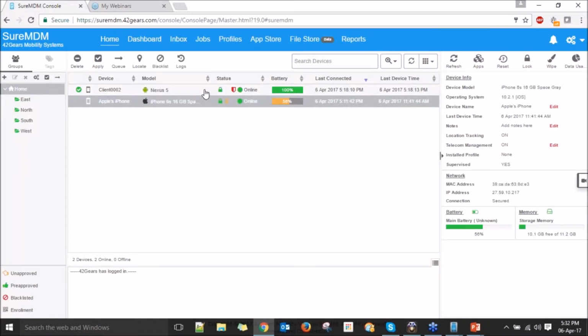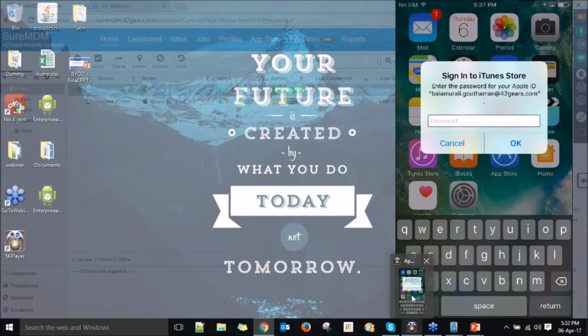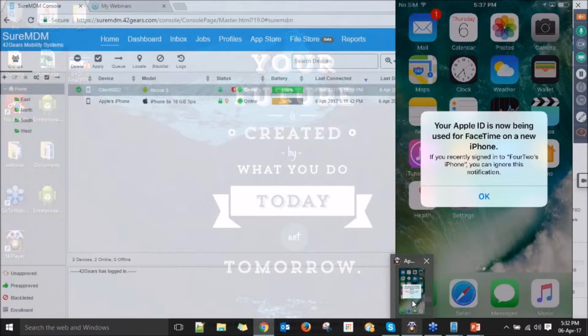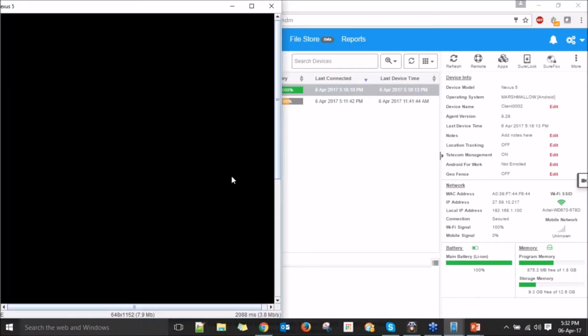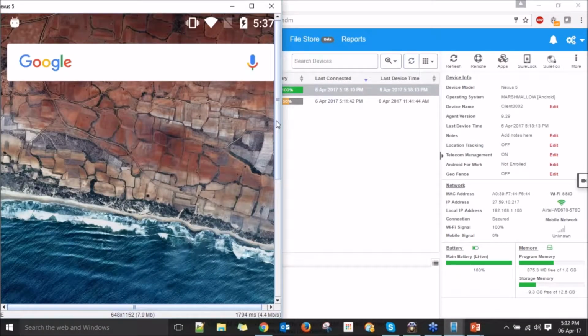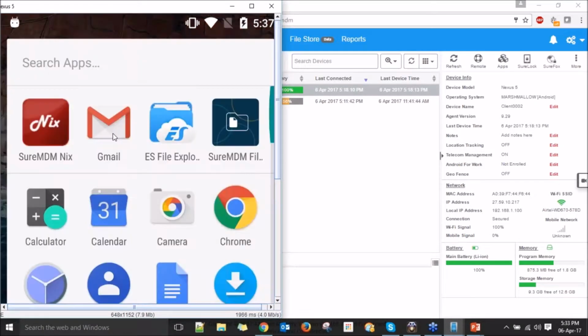I'll try to mirror the device as well here. I have the device here with me. This is the Android device where we have installed the Nix agent. There you see the Nix agent here. SureMDM Nix is the agent which communicates between the device and the server. It can be downloaded from our website, Play Store, or even the App Store.